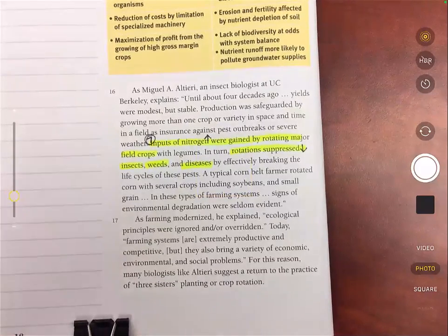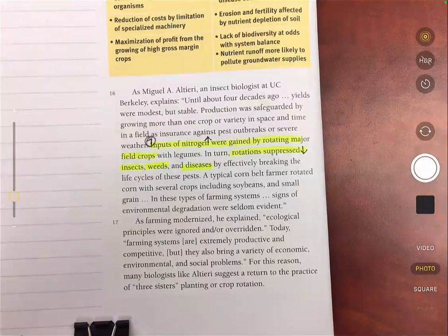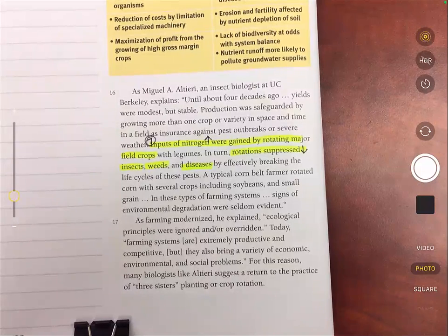As farming modernized, he explained, ecological principles were ignored and or overridden. Today, farming systems are extremely productive and competitive, but they also bring a variety of economic, environmental, and social problems. For these reasons, many biologists, like Terry, suggest a return to the practice of the 3 sisters, planting or crop rotation.